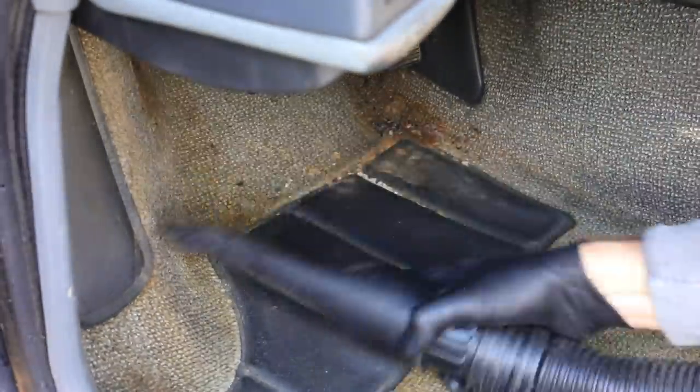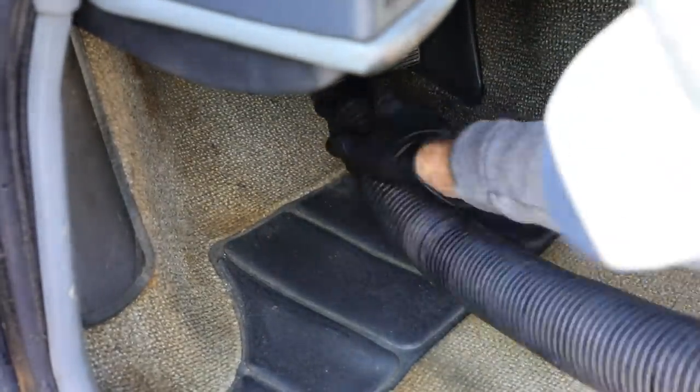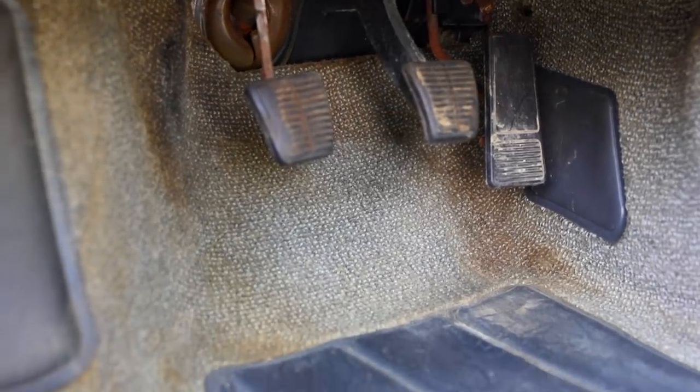And the good news is, now that I've sucked all that mice crap out of there, if I start seeing more, it means that the mice are still in the car, which is not a bad thing that I haven't gotten inside because of that, so that way I don't have to worry about them getting into the garage.